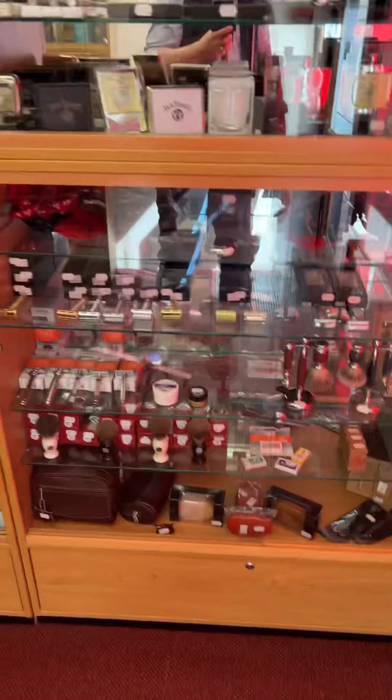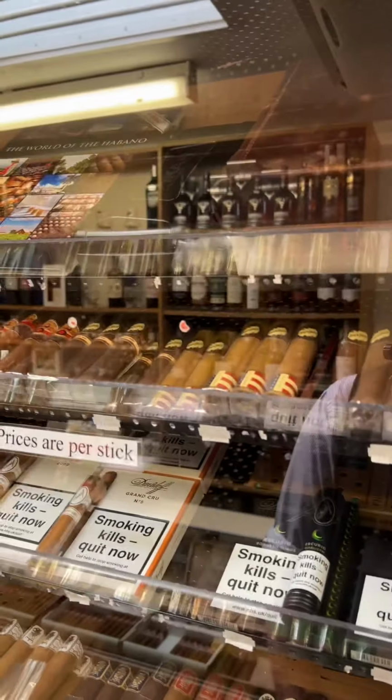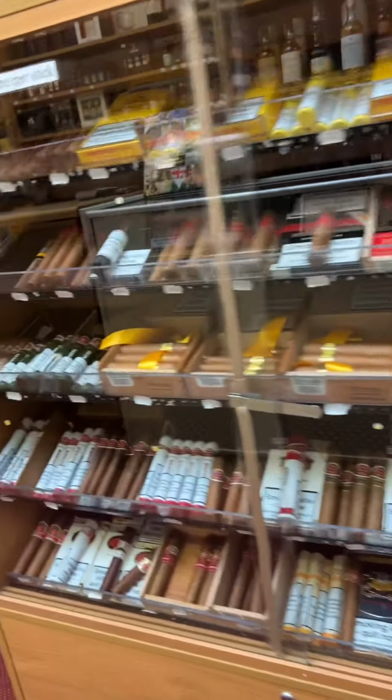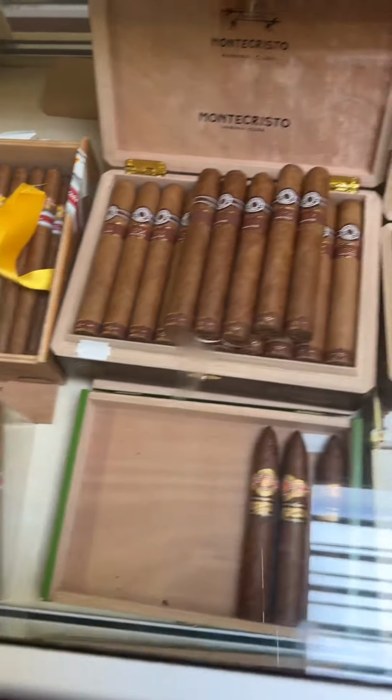The thing with cigar shops is they can be a little daunting when you walk in. The thing to remember is they're there to give you advice. They can't tell you what you should smoke, but they can point you in a general direction. The shop in Taunton has quite a good selection of New World cigars and Cubans, with the odd selection of limited editions.